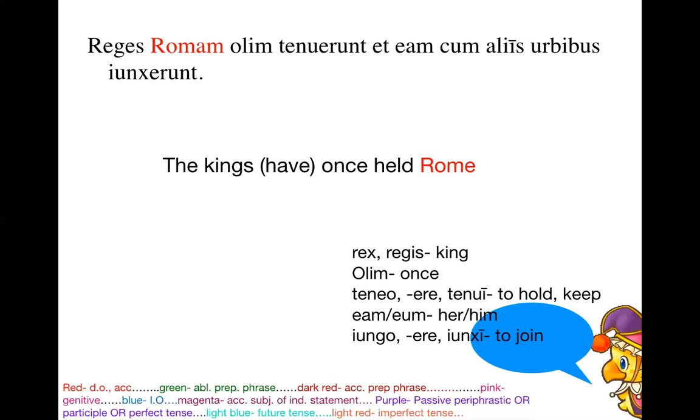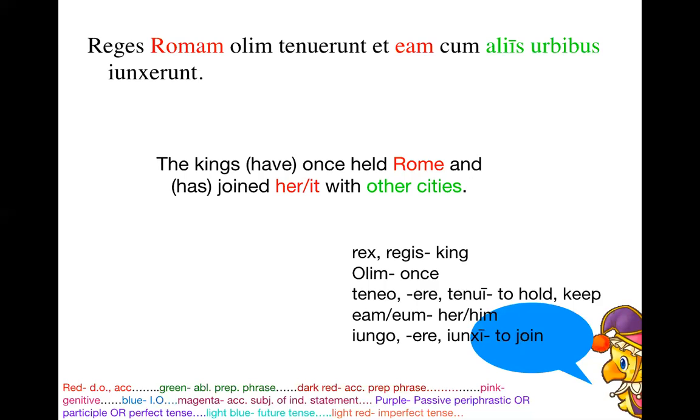We could use them, kind of. We could kind of get away with that. So eam here, should it be them, her, it? It's referring back to Rome. It's probably best to use it, but we could use her. We could refer to Rome as a she. Ships and boats are usually gendered female, and sometimes cities are. Anyway, so the kings held Rome and joined her or it with other cities.